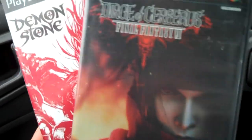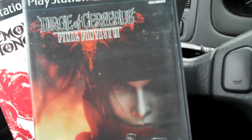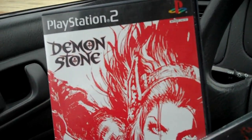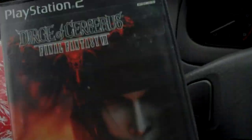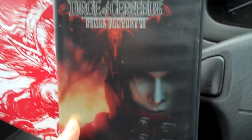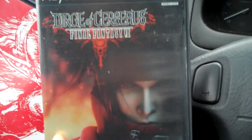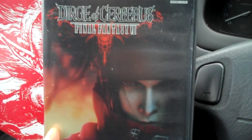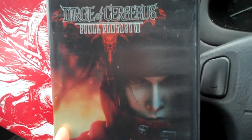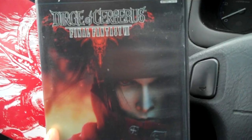Picked up 2 PS2 titles at a pawn shop for $3 each, Dirge of Cerberus, Final Fantasy VII, and Demon Stone. I've never heard of Demon Stone, it looked cool. I have played through this. It was alright. I found it just really linear and kind of easy. I thought it would be a lot better considering it has the Final Fantasy VII title attached to it.